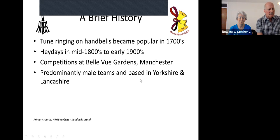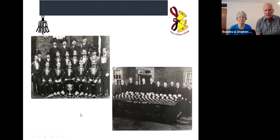It was notable that the ringers were predominantly male, and predominantly from the north of England. It's said that handbell tune ringing actually predated or was more important than the brass band side of things. I haven't researched brass band history, so I don't know how accurate that statement was. But the sort of characters that one had were these rather severe-looking, formidable characters.